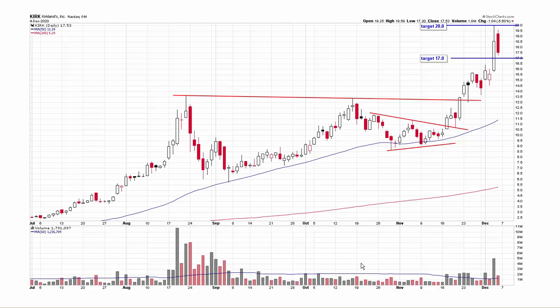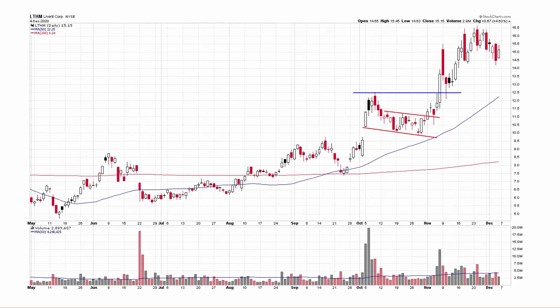Kirk's a stock we've traded numerous times, going back 6-8 months. All along here we're buying, consolidation pattern here, you can see we got a breakout, and then this triangle pattern. So we profiled it again over here. Got the move, and then it continued up. You can see our first target was 17. Our second target was hit last Thursday at 20.